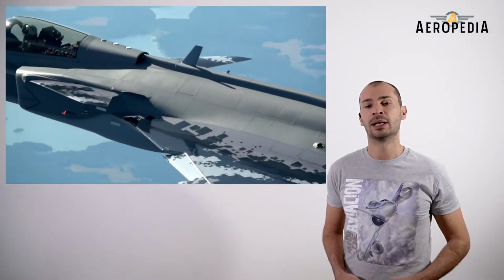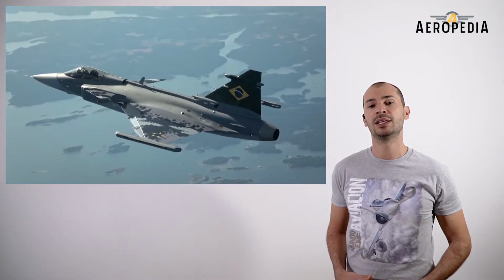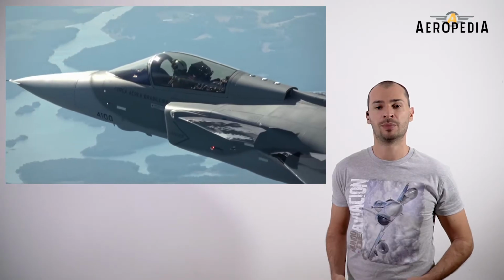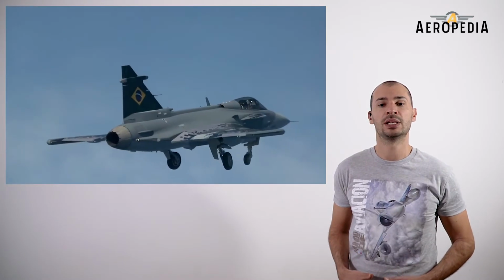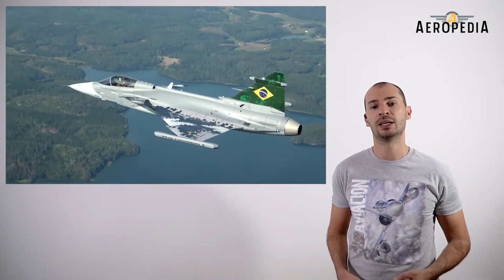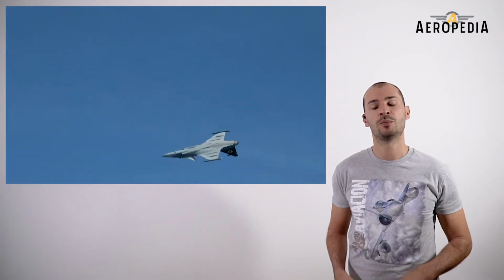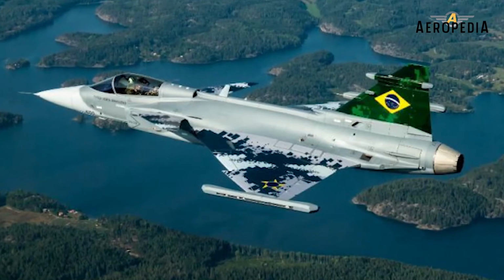Brazil acquired this aircraft. The order of 36 aircraft by this country consists of 28 Gripen E single-seaters and 8 Gripen F two-seaters, whose deliveries began in 2019. The first 13 aircraft will be assembled by Saab in Sweden, while the rest are assembled in Brazil by Embraer in collaboration with Saab and other Brazilian companies.